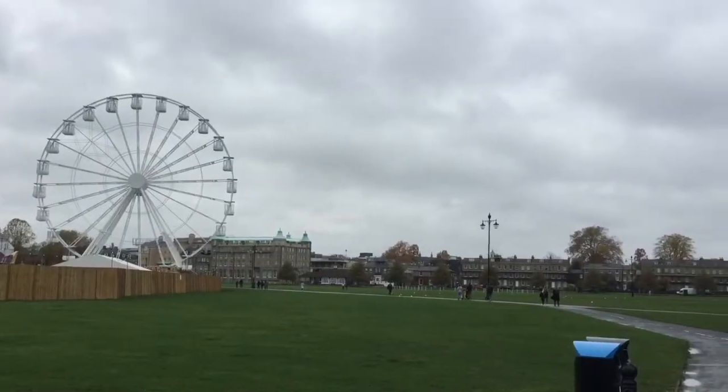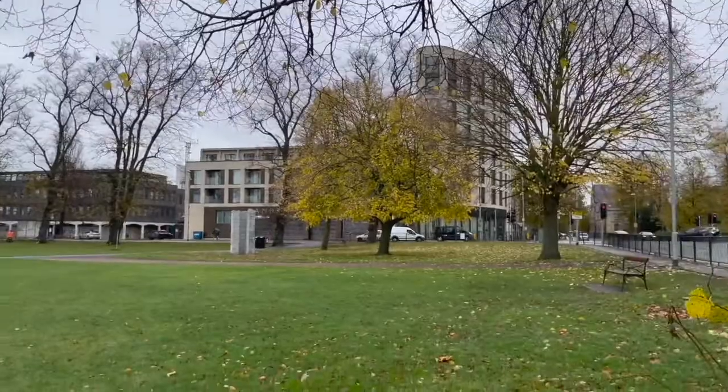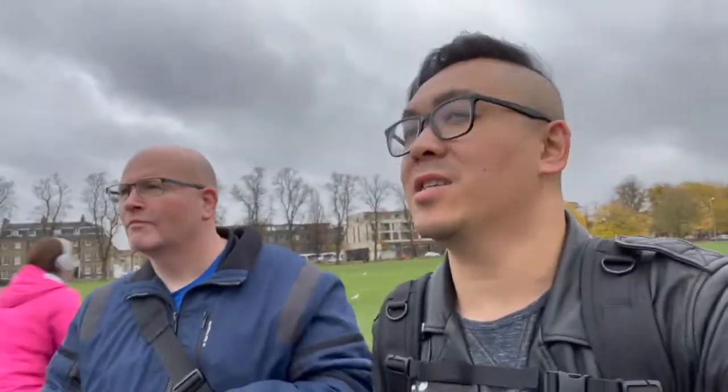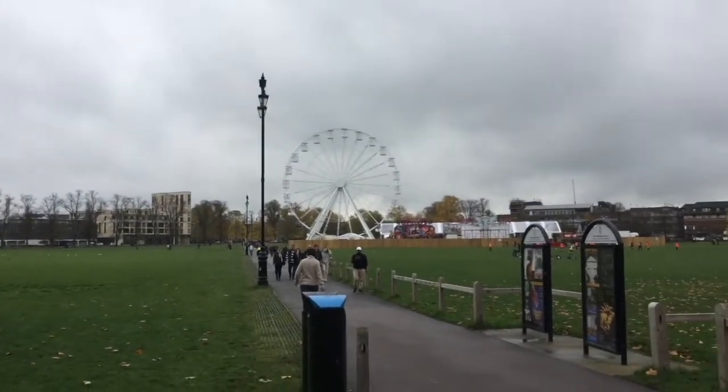Just off Mill Road is Parker's Peace, a lovely peaceful park. Hello, birdies. So we're walking through Parker's Peace and it is a rather cloudy day, but the green is fabulous. And we've just walked underneath the wheat. Well, I think it's time to head back into town for lunch.